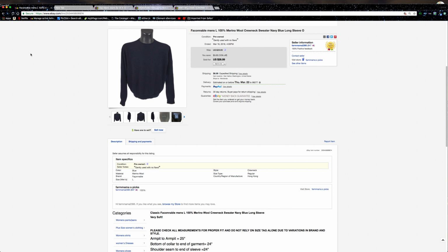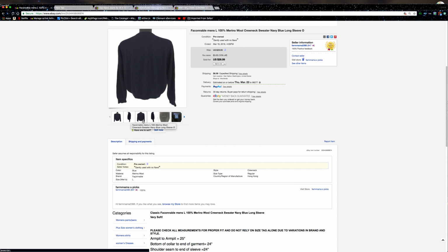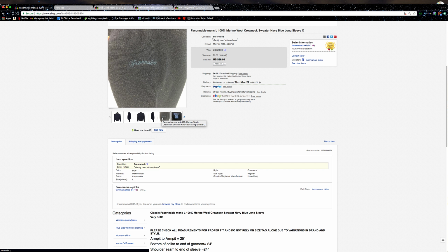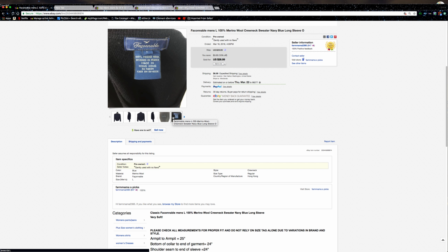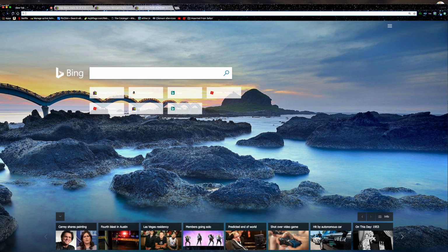This is, I don't know how to pronounce this, Faconnable, I think, men's large, 100% merino wool sweater, super thick, high quality sweater. I've had it up for a few months now. I finally took a best offer of $20 on that. This was one that we had gotten probably a year ago and just hadn't gotten listed. It was in a death pile. I would probably not buy this again. But sold for $20, so that's great.